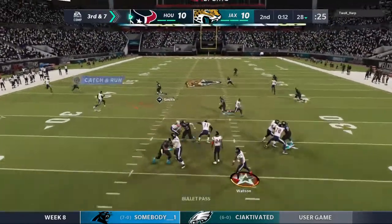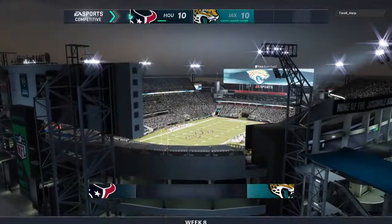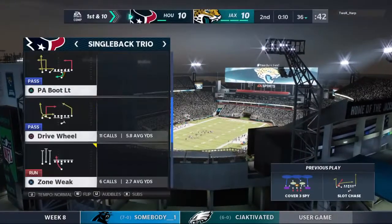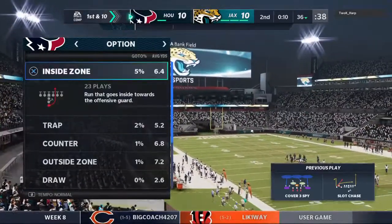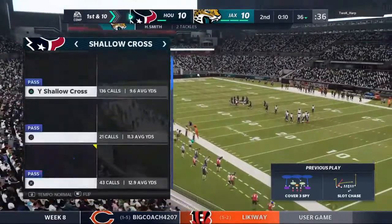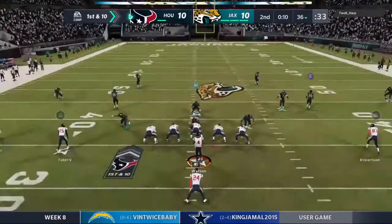Now it's Watson. He finds his target, Fuller. Now a timeout signaled for, and they'll get it with 10 seconds to go before halftime. 1st down, Houston. So from the 36 now, 1st and 10.